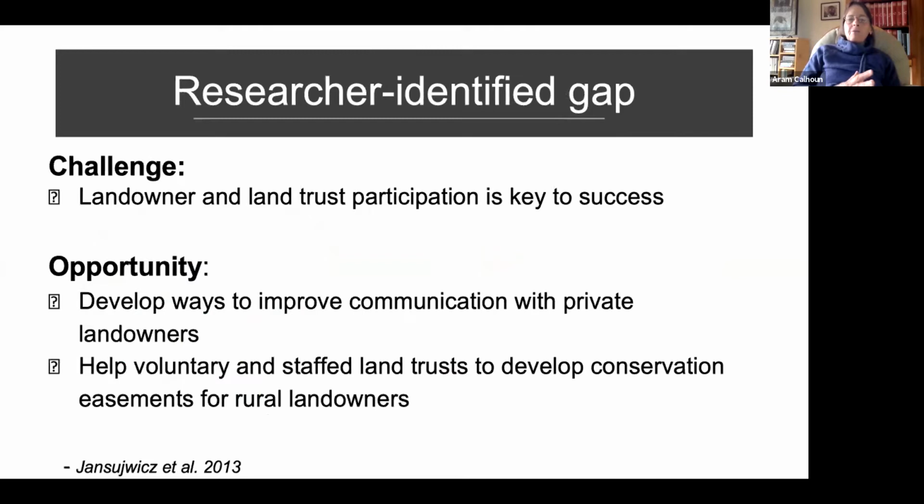And then we found that land trusts have their hands tied. Some are voluntary, some are paid. So the landowner and the land trust is key to the success of this implementation. So we need to work with land trusts as well.